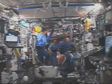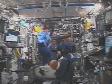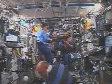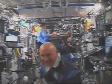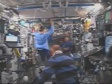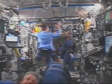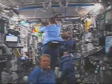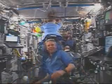All being greeted by Commander Pavel Vinogradov and Flight Engineer Jeff Williams of the Expedition 13 crew. Still to come in, Mission Specialist Pierce Sellers from the Space Shuttle Discovery crew.